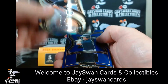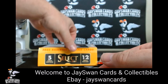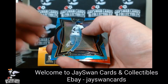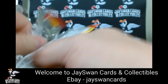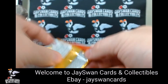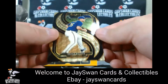Robin Ventura, Silver Premier, White Sox. Got a Bryce Rainer for the Tigers patch to 49. Chandler Simpson, Rays to 199. Rickey Henderson, A's, tricolor. Last pack. Wow! Gold vinyl, Brock Wilken, Brewers, Premier.